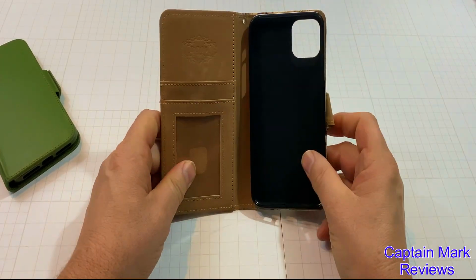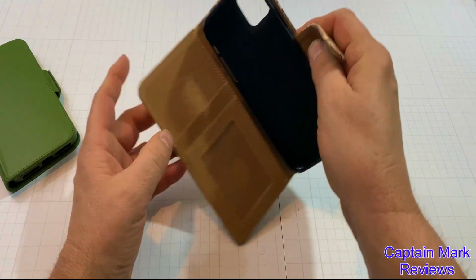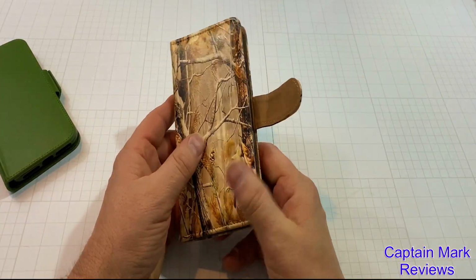Keep it nice and tight. This one does not have the RFID blocking on it. This also has the kickstand. You can watch movies with this or watch your YouTube videos. All in all, I think it's a nice case.